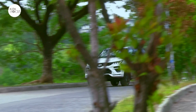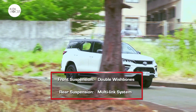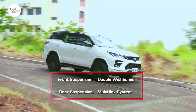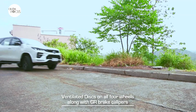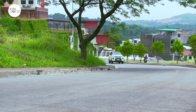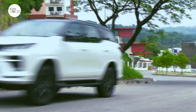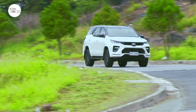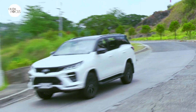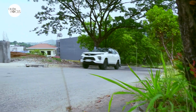The GR treatment comes to the suspension and the brakes. The Fortuner GRS suspension got upgraded with monotube shock absorbers for the double wishbones up front and the multi-link system in the rear. The brake system uses ventilated discs on all 4 wheels along with GR brake calipers. The GRS powertrain and chassis provide both a comfortable and confident ride for a mid-size SUV on varied road conditions including off-road. This is helped along by a power steering system with variable flow control that makes turning the wheel feel light when going slow and progressively harder with speed.